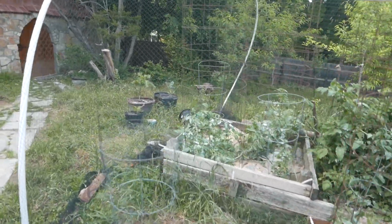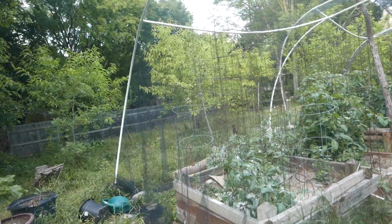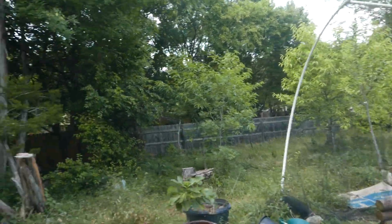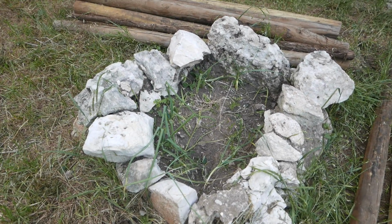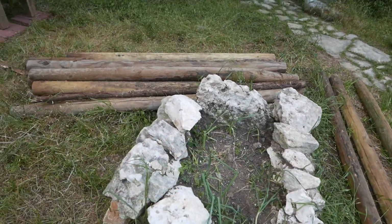And the white stuff on there is just an organic powder. It keeps the snails off of it. This is the onion patch and some carrots. The dog unfortunately likes to dig in that, so that's a problem.